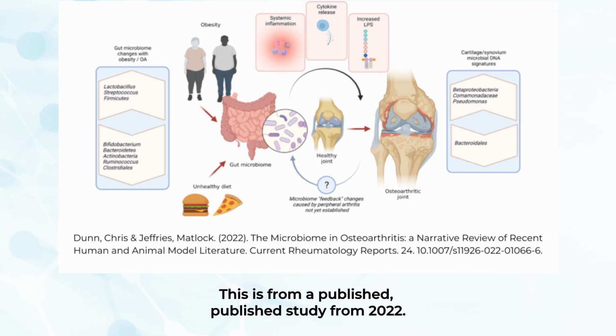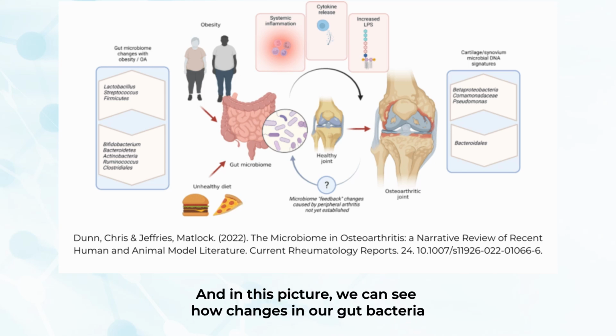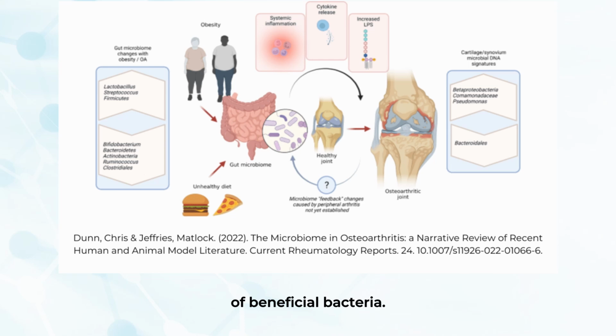This is from a published study from 2022. As usual, we always try to look at the most updated and current studies whenever possible. And in this picture, we can see how changes in our gut bacteria could lead to dysbiosis, meaning that you might have more harmful or pathogenic bacteria and a lower amount of beneficial bacteria.